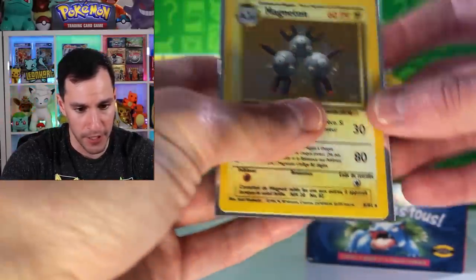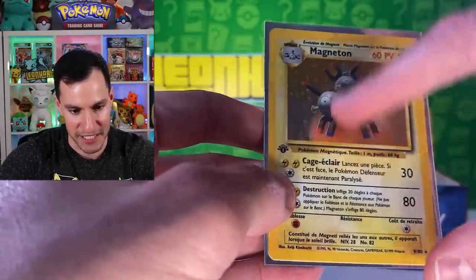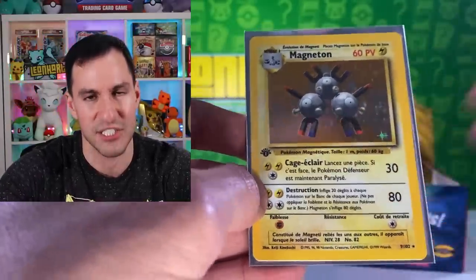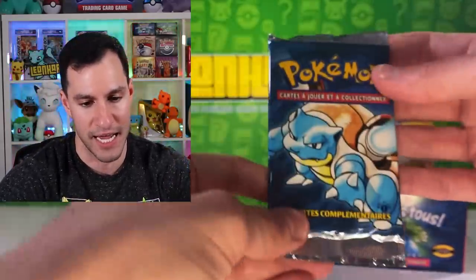So, carefully putting Magneton away, that's so cool. It does feel like the color is a little faded or something, but that's just how reprinting the cards in different sets is. So that's not going to affect the grade or anything. So, wow, our first holofoil of the day.